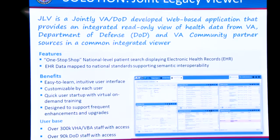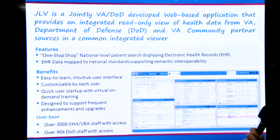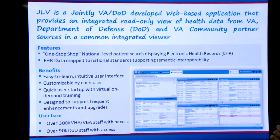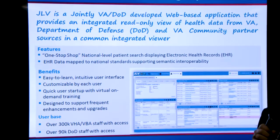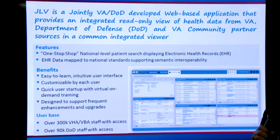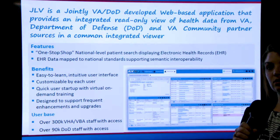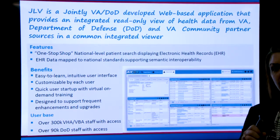Currently the VA has 150 partners. So the solution we came up with in order to provide an integrated view for these records among both VA and DoD staff is a jointly developed application called Joint Legacy Viewer. This provides an integrated read-only view to all VA, DoD, and HIE electronic health record data.